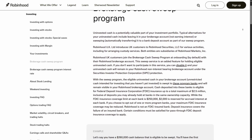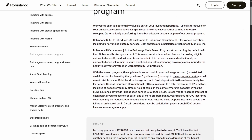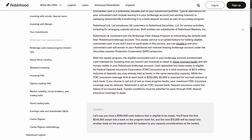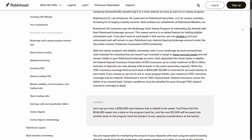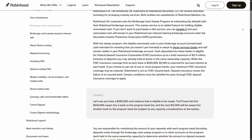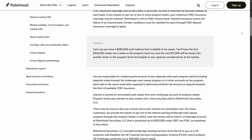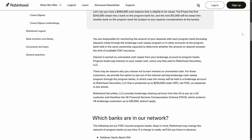The banks pay you interest on that cash, minus a small fee for Robinhood, and if you don't want to earn interest, you can turn the sweep program off and just keep your cash in your brokerage account, which is covered under SIPC instead of FDIC. And that's pretty much it. That's how the Cash Sweep program works on Robinhood.